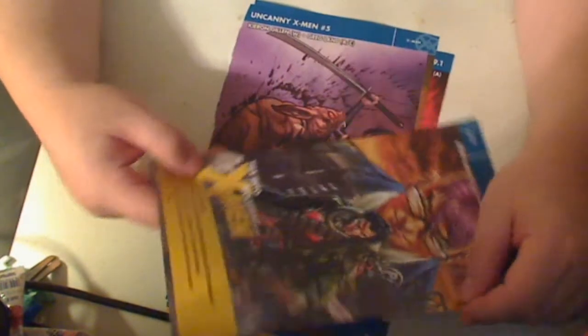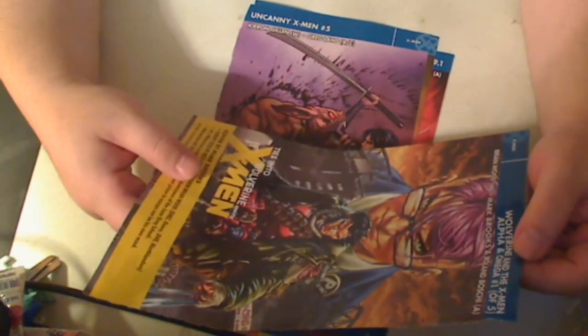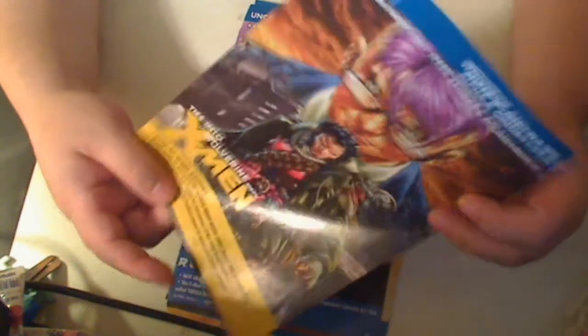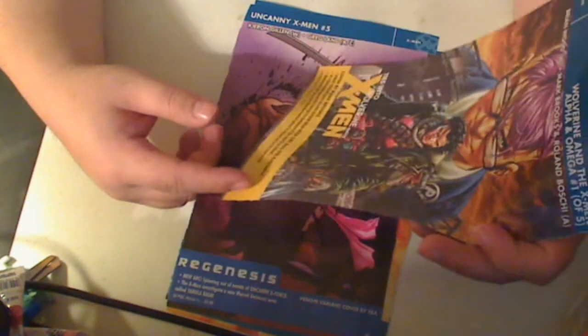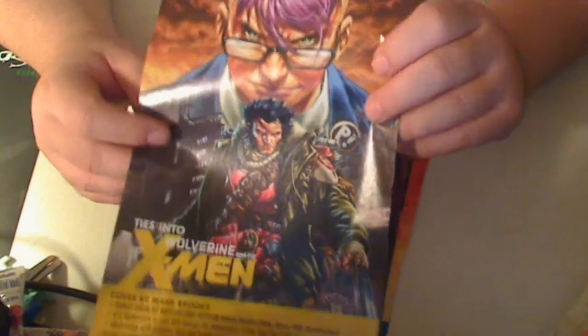Next up is Wolverine and the X-Men Alpha and Omega 1 and 5. The reason why I'm bringing this up is because this is the Omega guy and Wolverine, and this is Brian Wood's book. So there should be a little bit more quality to this than your typical title.